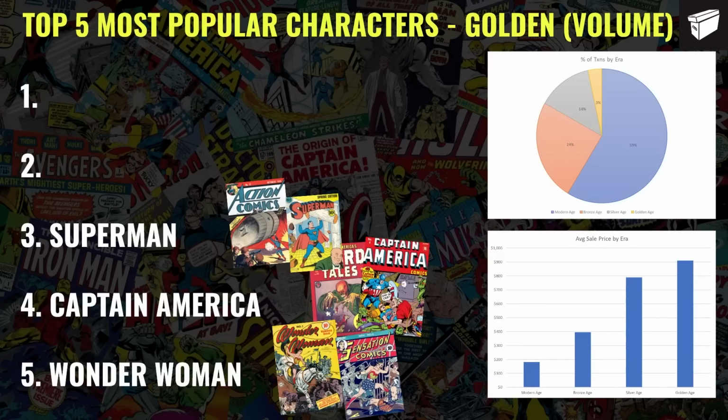But when we talk about number 2 and number 1, I think we'll be able to understand why the data is the way it is. But Superman, of course, a top 3 character easily in the Golden Age, probably a top 1 character. But over these last 30 days of the Golden Age, Superman is coming in at the number 3 spot.